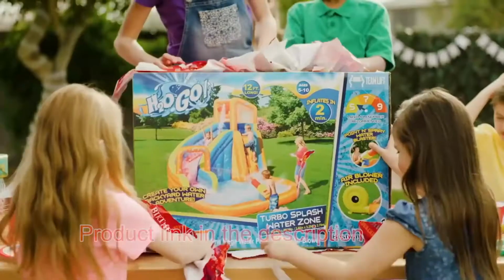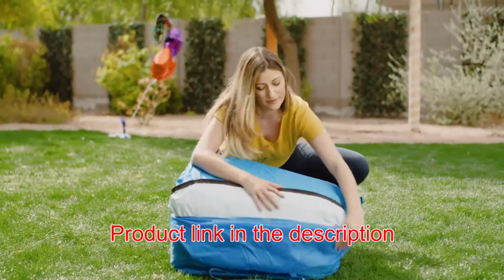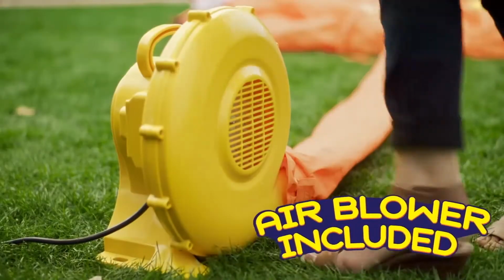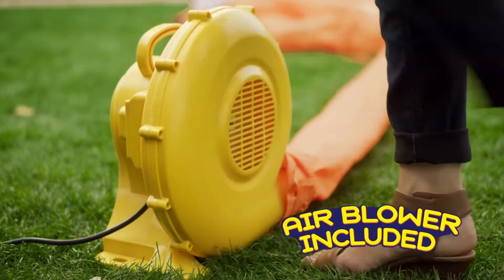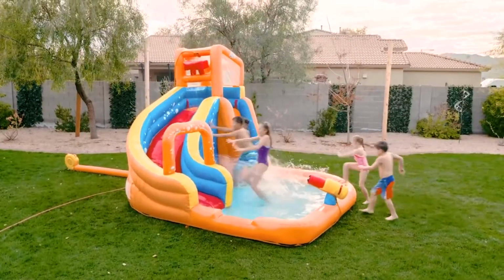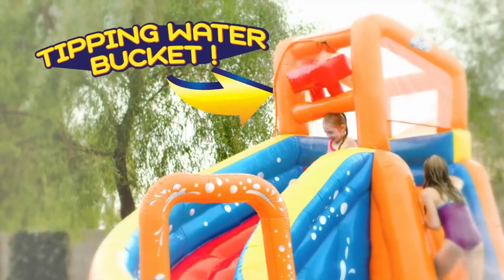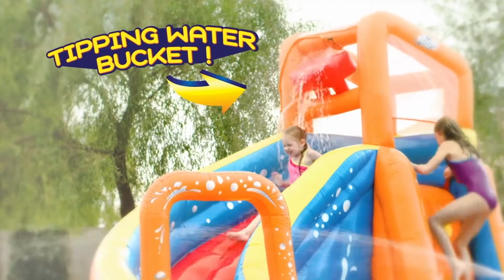The included air blower makes setup quick and easy. Simply attach and watch as the park comes to life in less than 2 minutes. Once inflated, use the included ground stakes to secure the park and watch as your kids and their friends explore their inflatable park.